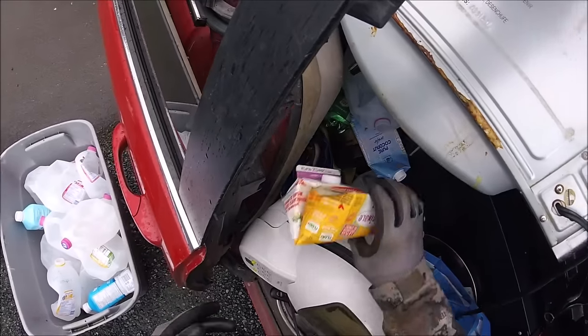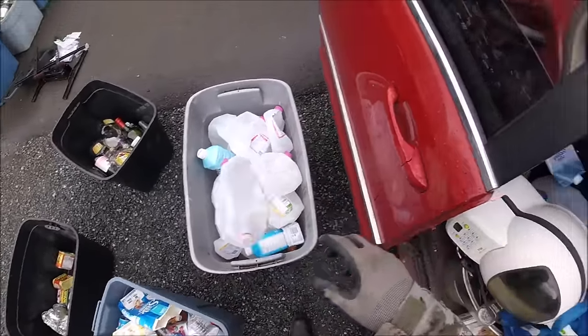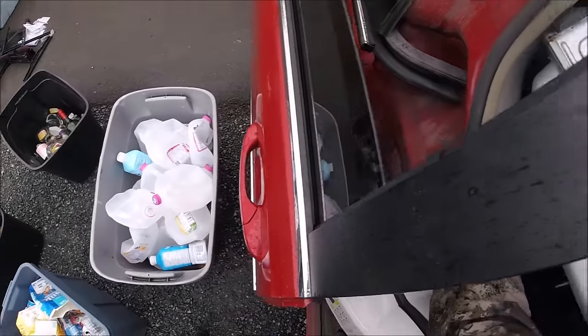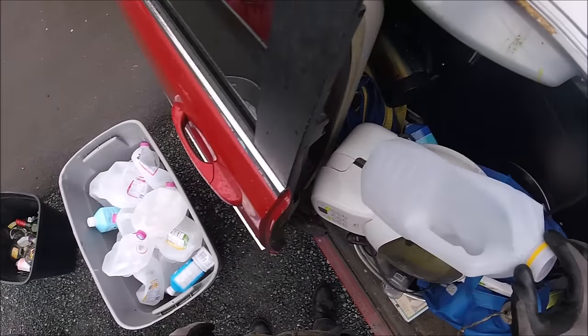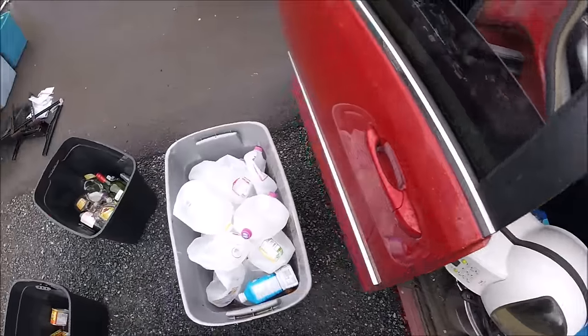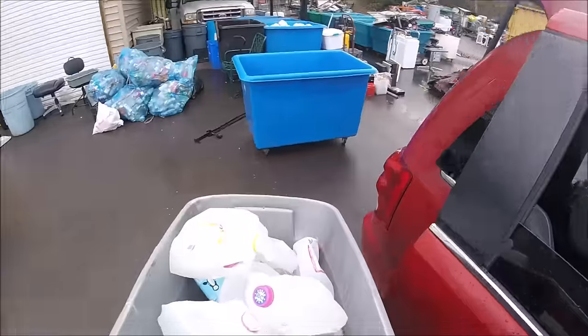I'm gonna get my dirty aluminum ready too. I'm gonna sell that today, so I'll have to work on it as quick as possible. Okay, I'm gonna get another bin here so I could cut cords.